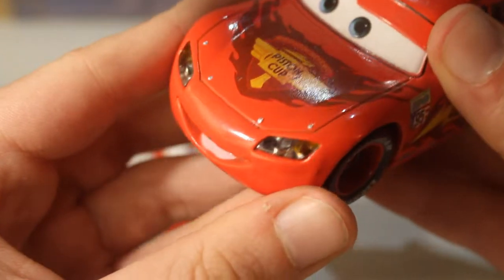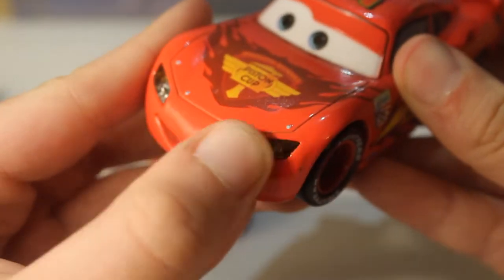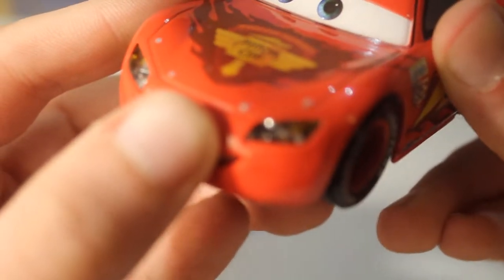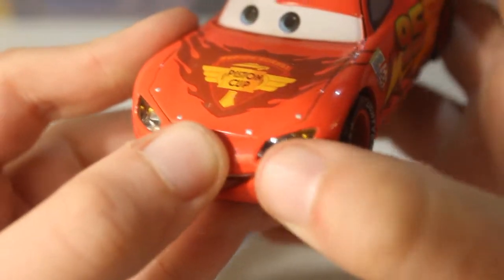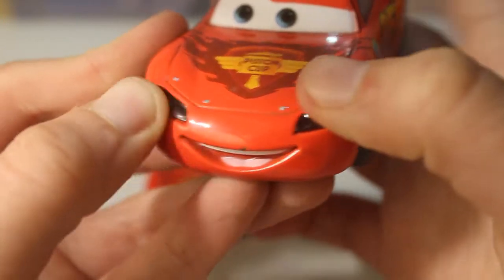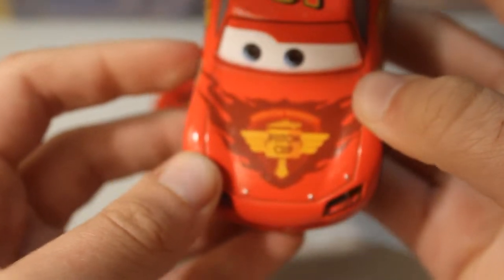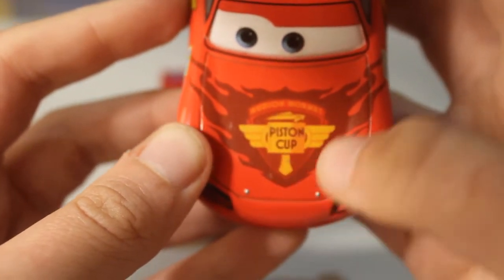And one of the things I absolutely love about this guy is the headlights. Yep, they are not stickers. I hope it's going to focus in. They're not stickers, they are pieces of plastic which have been put into the car to make it look like actual headlights, which I think is always amazing. I love this little logo for the Hudson Hornet Piston Cup.